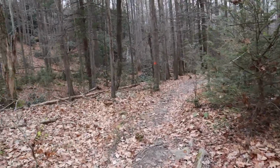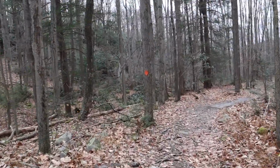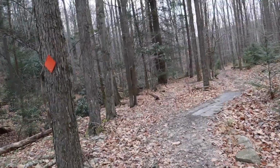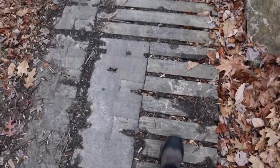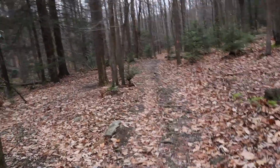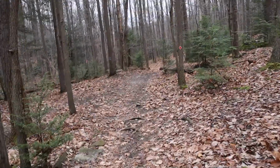It doesn't change colors, but this is the first markings that we actually get to see since we came out of the trail into that little intersection right there where that little split off was. But this is still the same trail here. It's like a little boardwalk across in here, little patio type thing. And there's a whole bunch of orange markings in front of me, so hopefully it'll lead us somewhere.